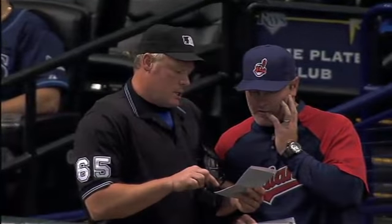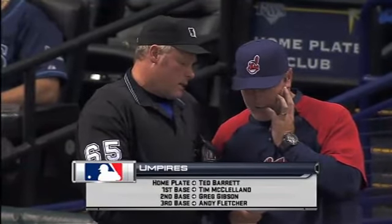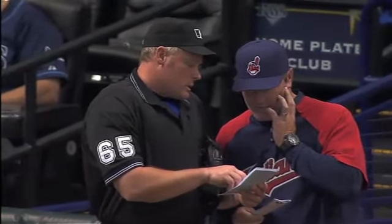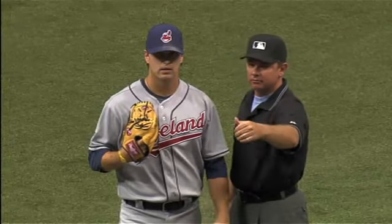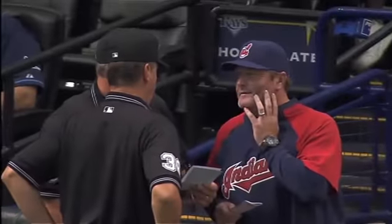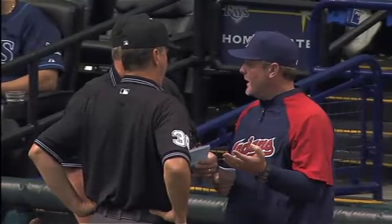You know, the umpiring crew got together before the bottom of the first could commence, and Tim McClellan, the crew chief, had them all together just down the first base side. And now we see the plate umpire Ted Barrett talking with Eric Wedge about maybe the lineup card. Well, it looks like the lineup card, exactly right. I mean, umpires may have a different lineup card than what Eric Wedge has.